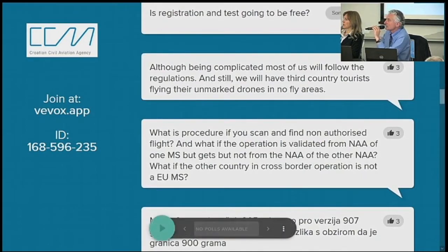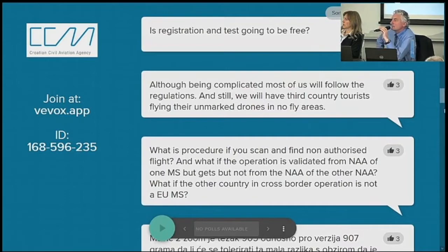Is registration and test going to be free?